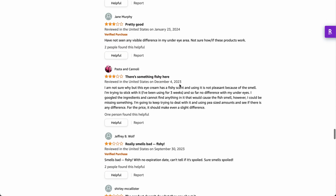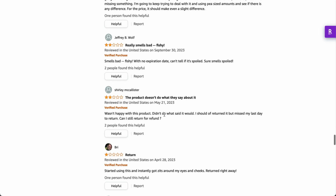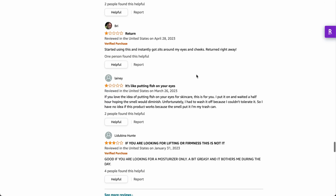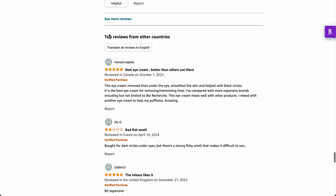Something fishy here. Oh, okay, that's about the smell. So maybe it's a smell, maybe they got a bum product. I don't know. A lot of people say that it smells like fish, so I'm not sure. Somebody said that they got zits around their eyes. So again, if you have any other experience, let us know below, because I'm actually kind of interested in this product, but I don't want a fishy smell around my eyes.